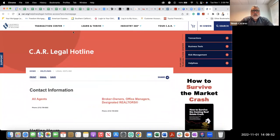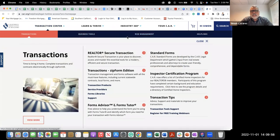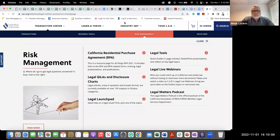Okay. Now, I want to emphasize the risk management section, which goes into the legal tools that we have. When you go to the risk management section, it provides you with the legal tools, which most, if not all, of the stuff that I talk about usually is within this area here. Then it dives deep into the purchase agreement.